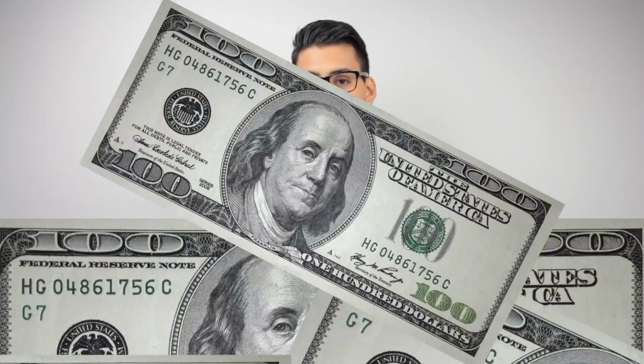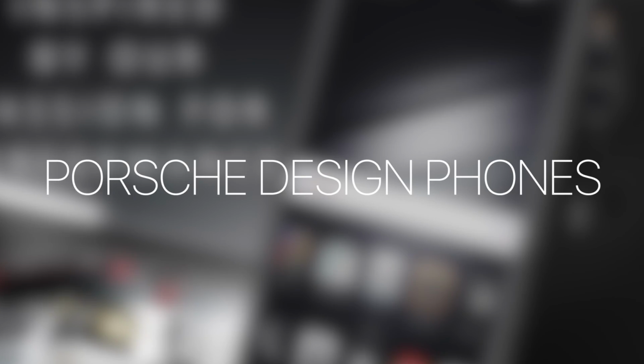let's take a look. So yes, I know you could just slap on diamonds and gold onto a smartphone and charge like $1 million, but we're not going to be talking about those phones today. We're going to be talking about phones that are just generally expensive and don't use that many luxury materials. First are Porsche design phones, or Porsche. We're going to be calling it Porsche for today.